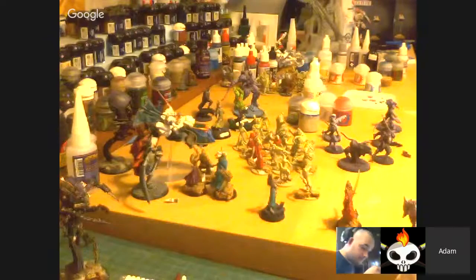Give me one second. What's your process like for the miniature? What do you do first? Do you do the shading first, or do you start black and white, or do you start with just white?